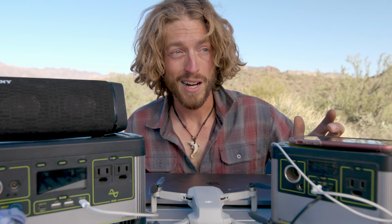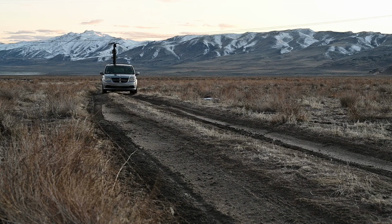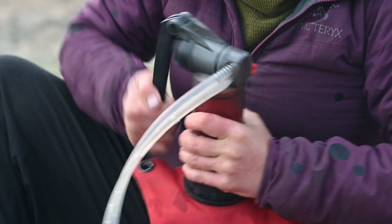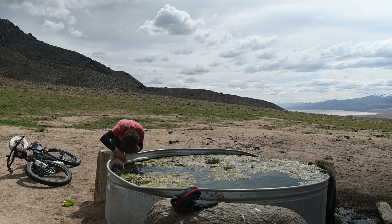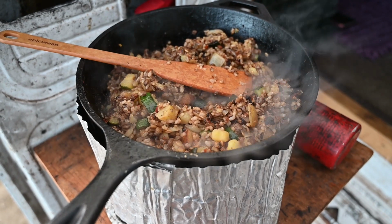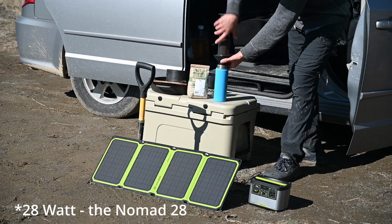Prior to COVID, I would do most of my work in coffee shops. But then with COVID, I went into quarantine in the Nevada desert for 2 months. I literally didn't leave and didn't shower for about 50 days. So I needed some solar. And the only thing I could get at the time was this little 200X and a little 18 watt solar panel. That was barely enough.